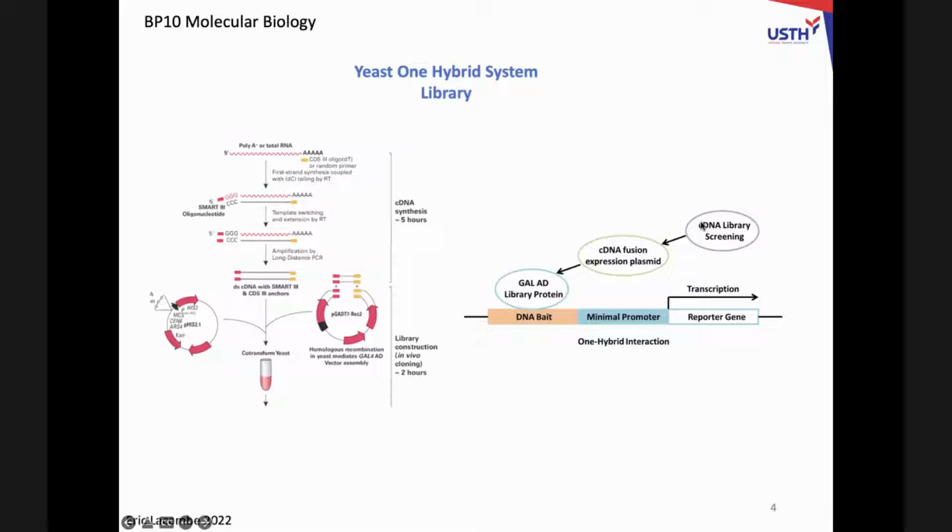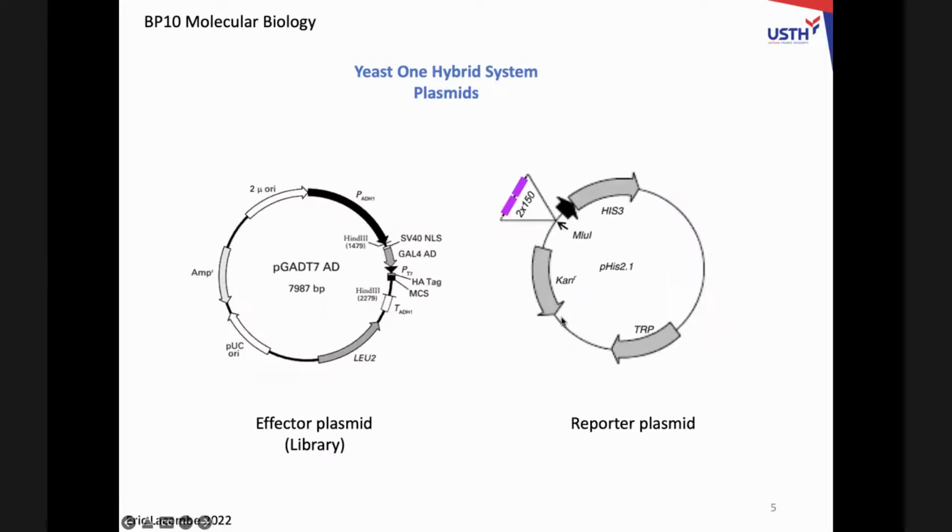So we generate a library. So all the different cDNA contained in the cells, they are constructed in this type of plasmid. The map will be shown just after. From that, we generate all these library proteins, which are fusion proteins. What is called bait DNA is the cis regulatory element that we found in the promoter of the gene of interest. Okay, so these are the plasmids.